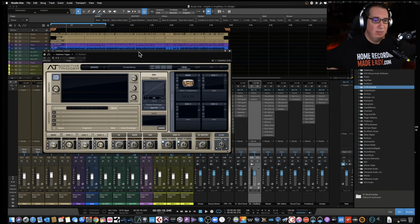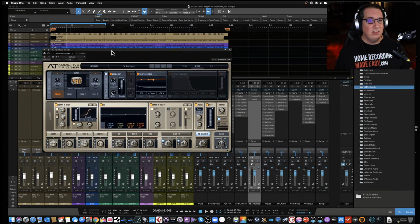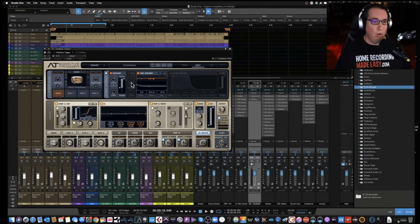I've only played with this a few times, and the few times I used it, I really liked it. A lot more controls, a lot more ways to edit the drums, has EQs, has saturation, all built in it. Things that Trigger 2 doesn't have. That's not to say Trigger 2 isn't great. It's great. I've been using it for years, but this is an alternative to that. And if you want something with more control, I think this is a great plugin to take a look at. This is Addictive Trigger. Really cool plugin.